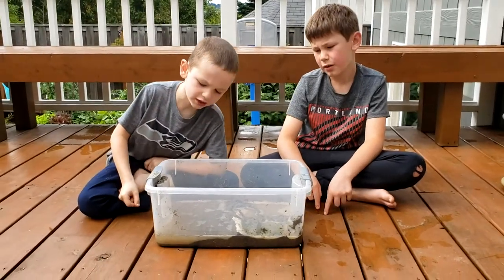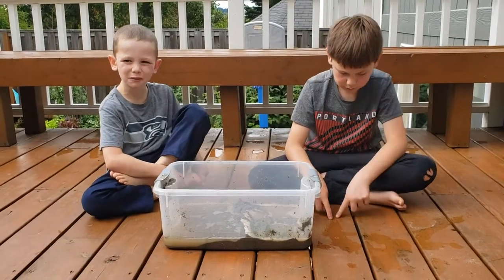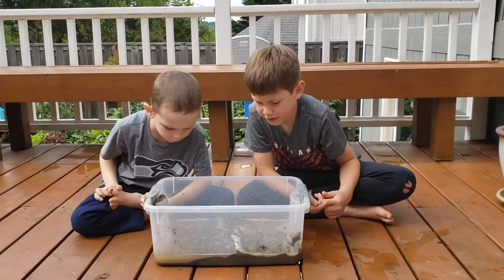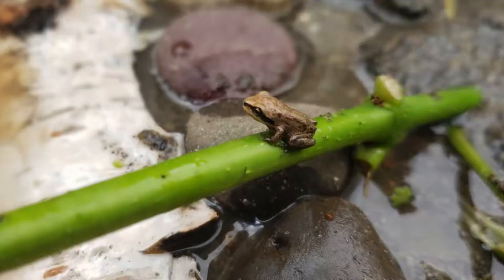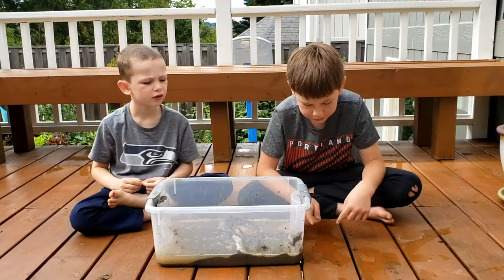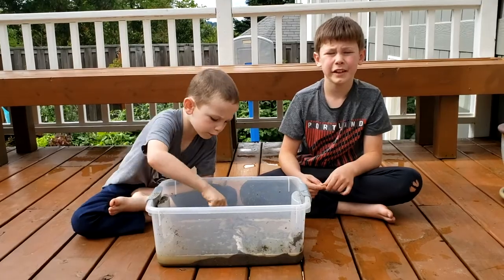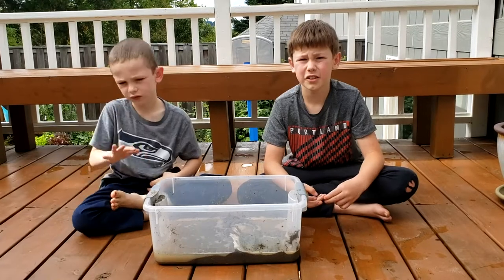Pacific tree frogs live in grassy areas, in your backyard pond, and you can find them in like wood areas. The way we identified this was a Pacific tree frog was the dark stripe on its eye. And it can be bronze brown, and they can also be green. They can change colors seasonally.